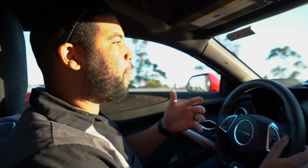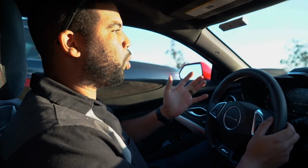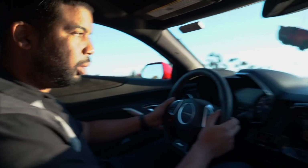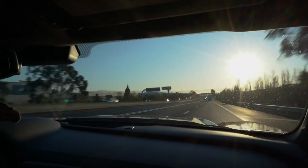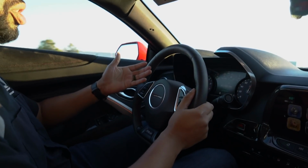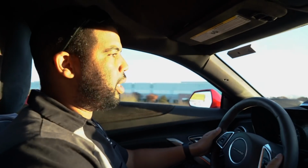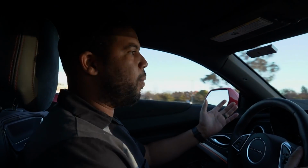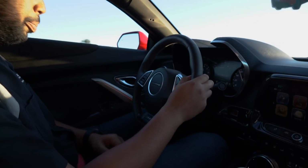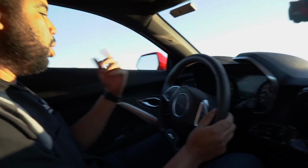So here we are in track mode. We got into track mode. It's going to go through the performance shift and everything. I'm going to give it just a little bit of gas. Here, performance shift is getting active, so it's automatically downshifting for you as you slow down. So this would be like a performance mode, obviously. Everything is controlled through the factory PCM. As you can see, it's slowing down.